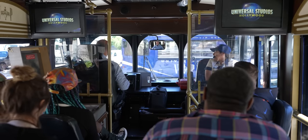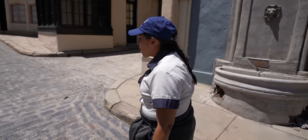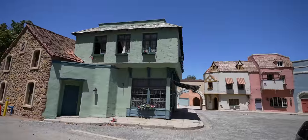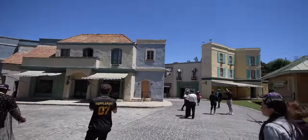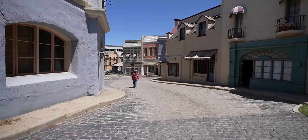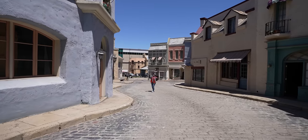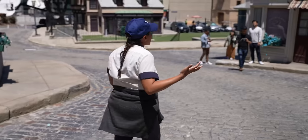We're going to take a little walk around the Good Place. The sets are falling apart. Yes, they are. It's not a secret. Why? Because everything around us now, you know, it's built out of plaster, plywood, fiberglass. So none of the buildings in our backlot that are meant to be sets are built out of durable materials. So things do fall apart.